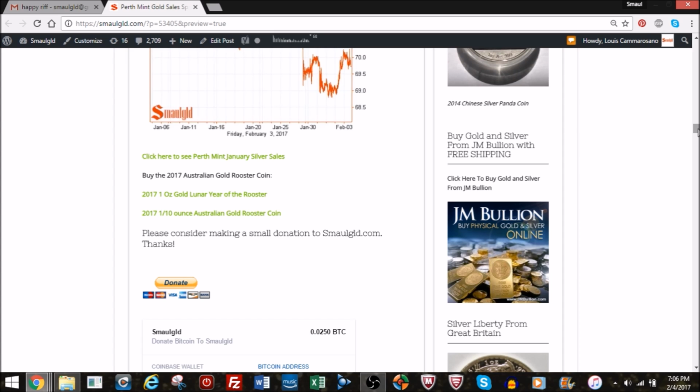What we have coming up, we have American Platinum Eagles are back on sale now for the second year in a row. They were out in 2014. They weren't out in 2015. They came out last year and they're out again this year. So we're going to talk about those.